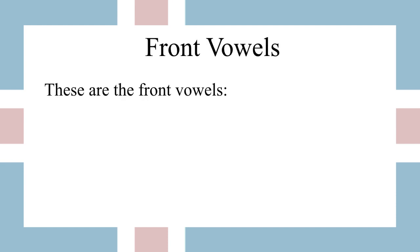These are the front vowels in Icelandic. We have i, í, y, ý, e, and æ. These are the front vowels, so if the infinitive has one of these front vowels, then we don't have a shift in the present tense. This is why the verb að bíta doesn't have a vowel shift in the present tense, and why it doesn't list a present tense form or a verb stem in the dictionary.